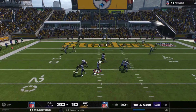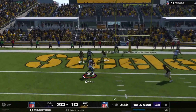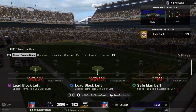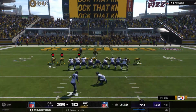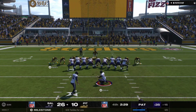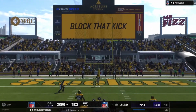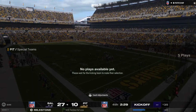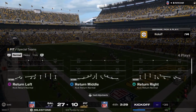From the gun, Jackson. That is caught, and he'll take it on in. Jamison Williams. Touchdown, Ravens. That's a 2-touchdown game for him. Numbers 7 and 8 for the season. Next to score, Ravens 27, Steelers 10.